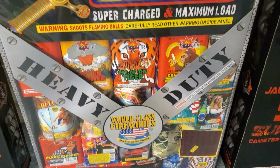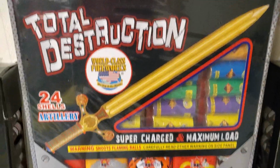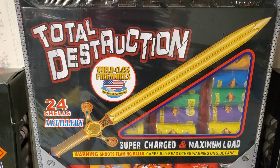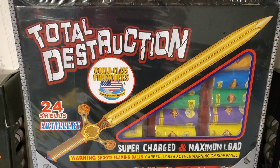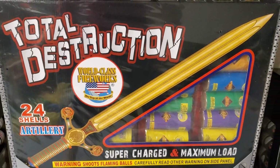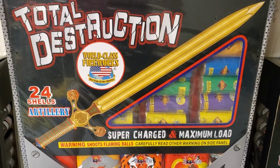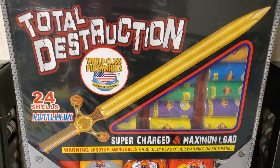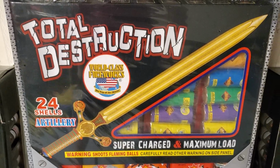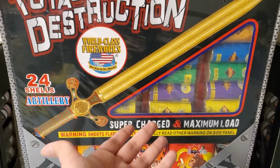So the heavy-duty assortment is actually one of the nicer assortments you could purchase, because it comes with a bunch of 200-gram cakes and a 24-pack of Excaliburs. In this assortment it's called Total Destruction, but it's actually the Excaliburs. I don't know why they felt the need to change the name. Maybe they wanted to confuse people and make them think it's something new, but when you look at it, it's clear as day.